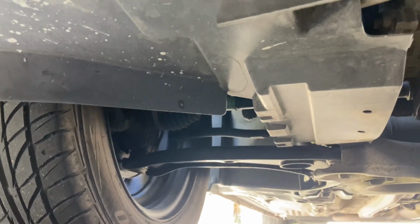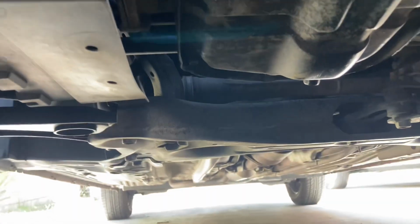And you can see the new oil filter is on. I always use the Nissan one, and that's about it. No other issues with that. Sway bar links, everything's good, so I'm satisfied.